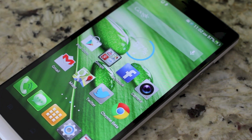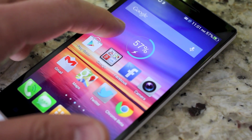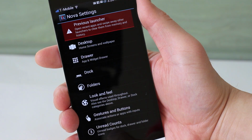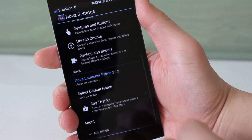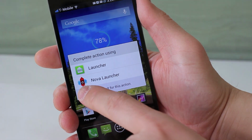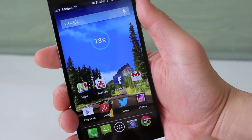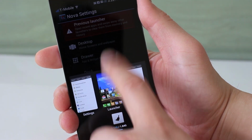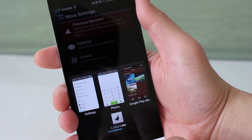The stock launcher is okay, but it does have some lags and hiccups here and there. Like here, you can hold it down and it takes about a second or two for it to come up. But what I found to be the best use for me is Nova Launcher. And this is a separate launcher that you can get on the Google Play Store. And I really like the way it looks on this phone, because there's a lot of things that you can do with this. And all you have to do is select Nova Launcher and set it as your launcher, and just hold it down and flick away the regular launcher that's on there.